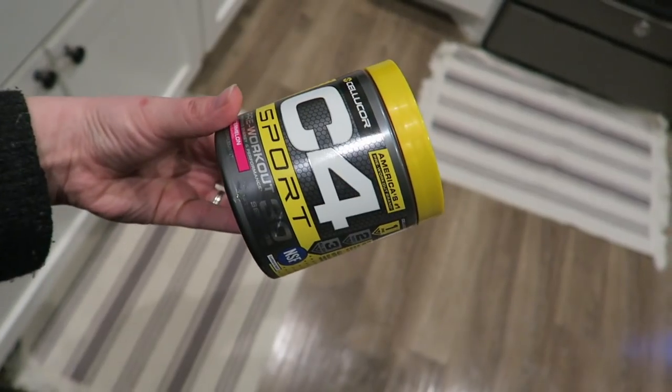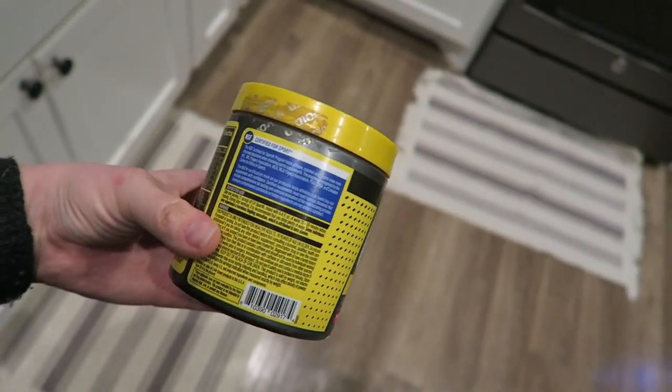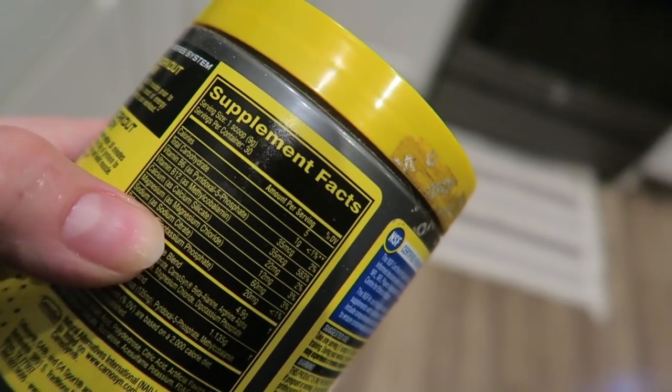It's 7:42, and I'm just taking one scoop of this. It is a pre-workout, and it has like 1 gram of carbs right there.